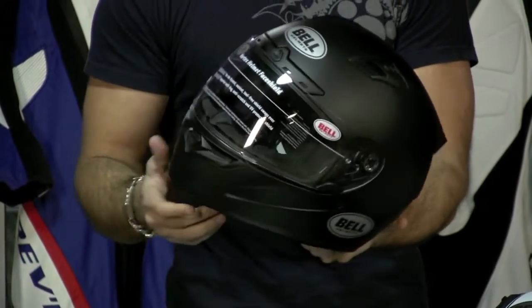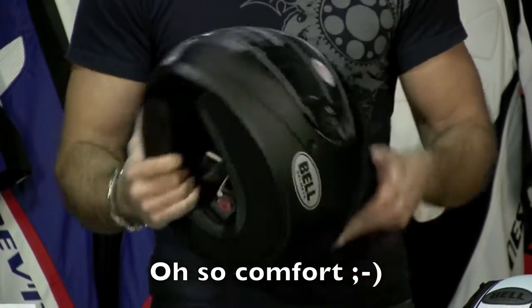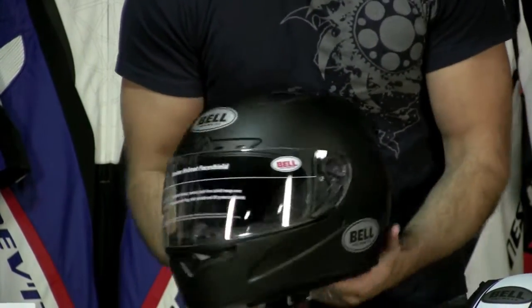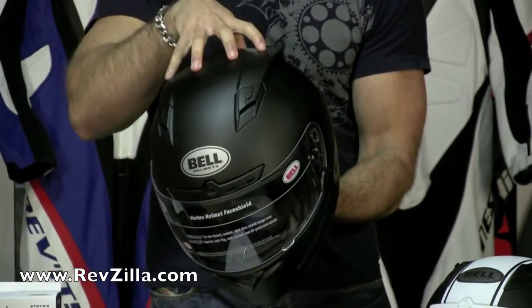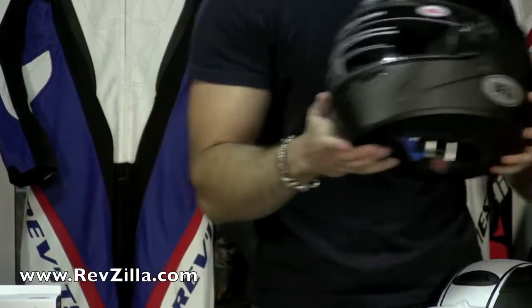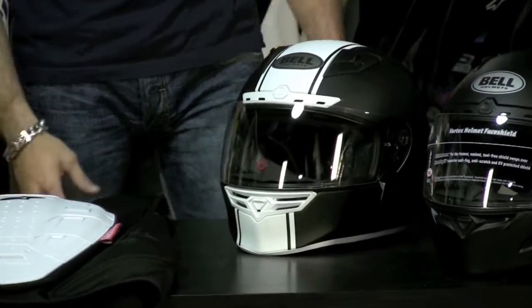2-up track day helmet. You can wear this every day. It's built to be really comfortable. It has the magnetic feature where it uses the same shield as the Bell Star. Just a great helmet at $169. For the solids, it's going to go up in price for the graphics, and then there's actually a Roland Sands graphic version for this guy as well. Don't miss the full line of videos we did for the Vortex itself.